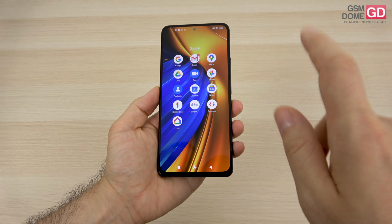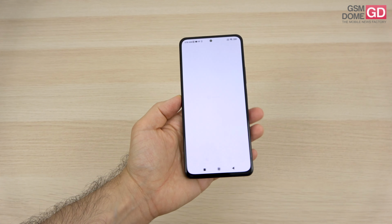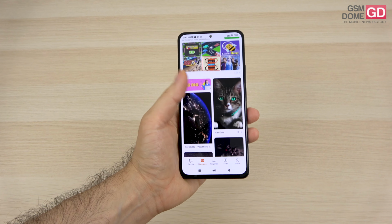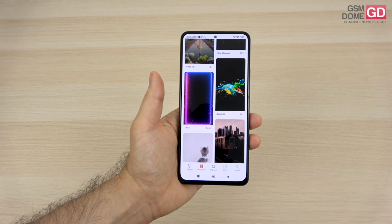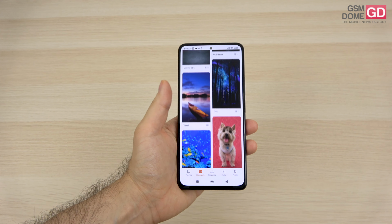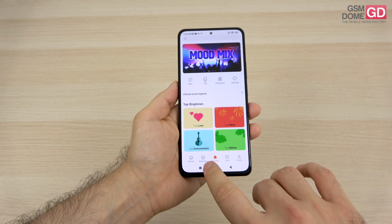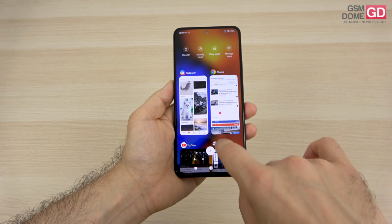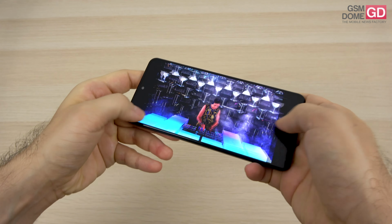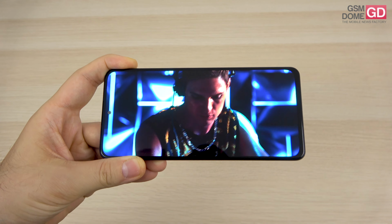Now, as far as the screen is concerned, the display you're seeing right here is an AMOLED, 6.67 inches, Full HD, and it's largely similar to the predecessor. It has 120Hz refresh rate, HDR10 Plus support, Dolby Vision, and up to 1300 nits of brightness. We also have a screen protector in the box, small bezels and a small punch hole, but you already saw that before. Now, I've already prepared for you a YouTube clip which will let you properly enjoy the quality of the screen. Now you can immerse yourself in the clip, and as you can see the bezels aren't very large.